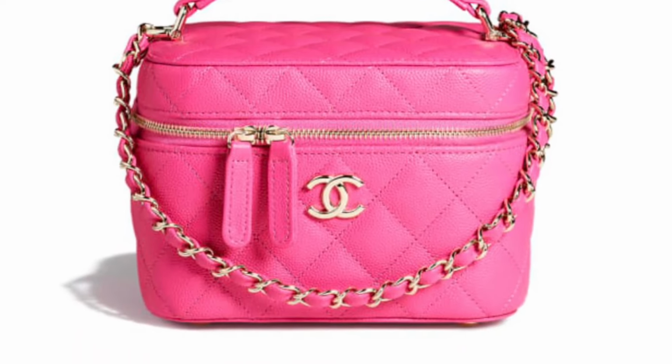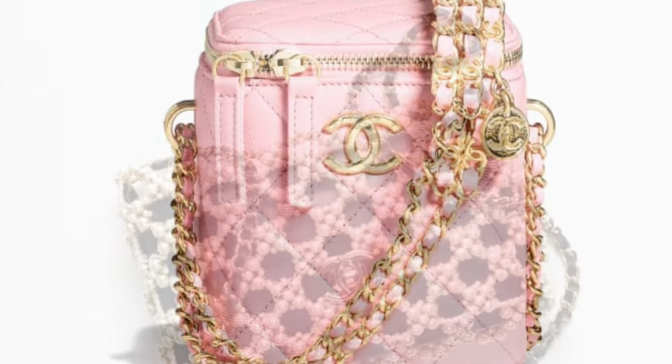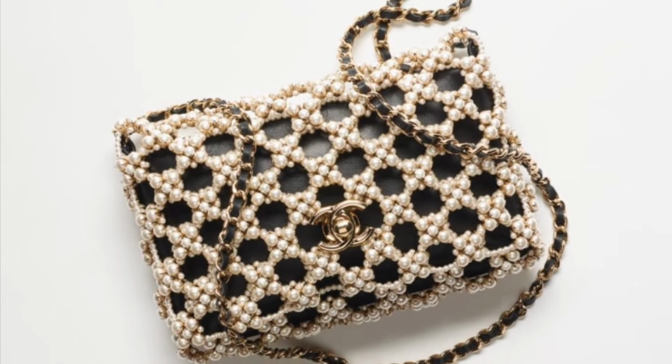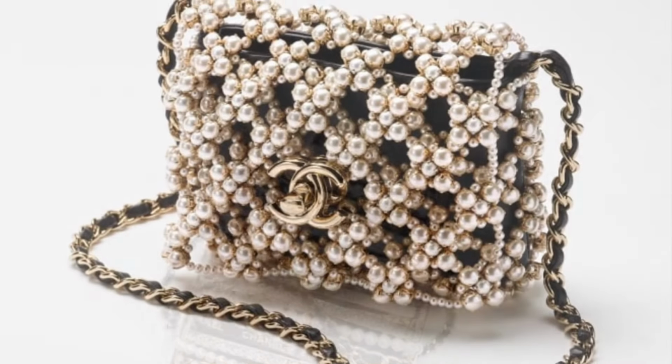And there's a lot of tweed. There's a tweed mini bag, bucket bag, hobo bag, backpack, 19s, DeVille tote. So if you are a tweed lover, then this is your dream come true.